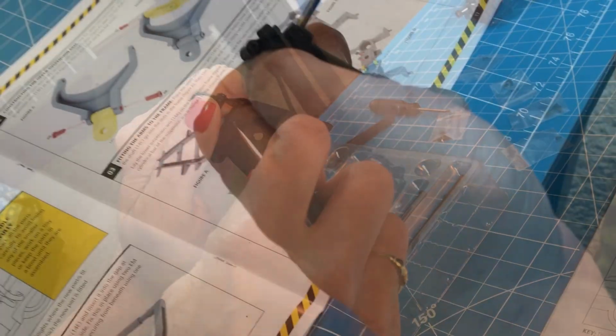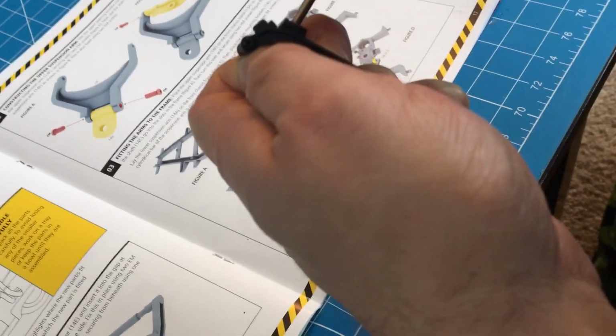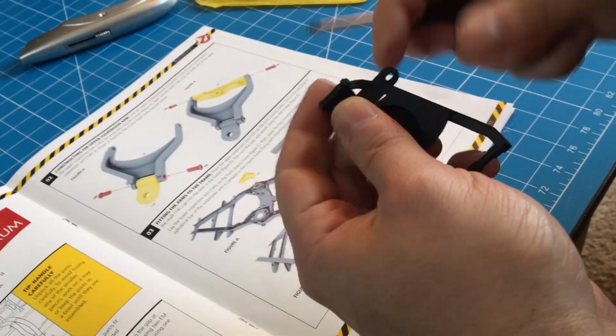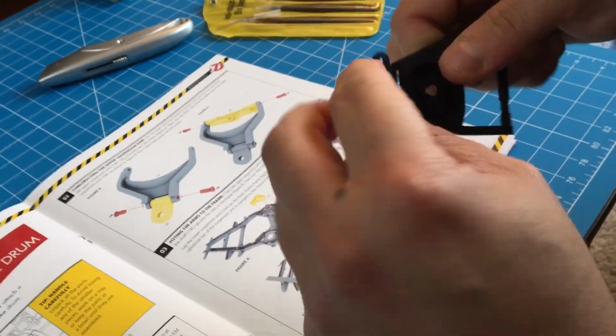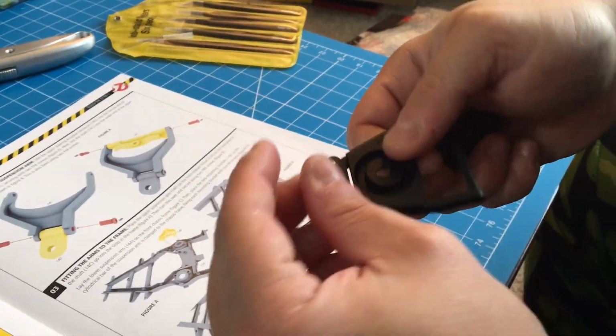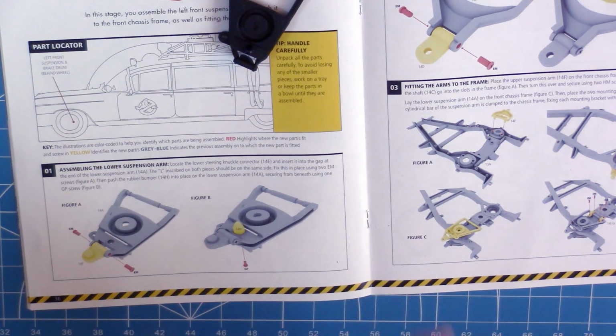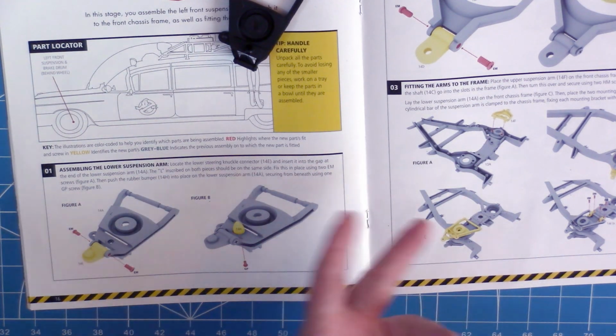Maybe it doesn't go in anymore. Maybe that's the problem. You just look there. You got it. Yeah. I had to dig it. Right? I know. It's just a bumper. So this is the lower suspension arm. Okay. This is the upper suspension arm. So I need 14F. There it is. It's the same thing.